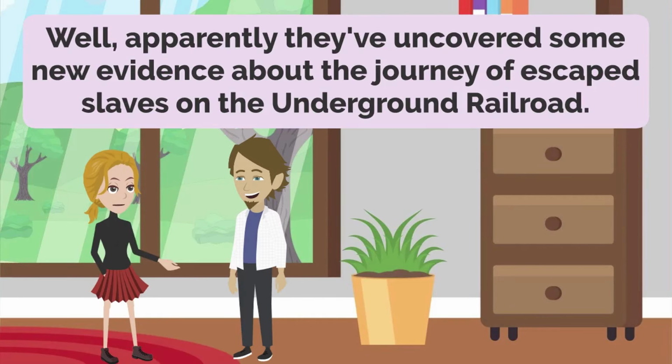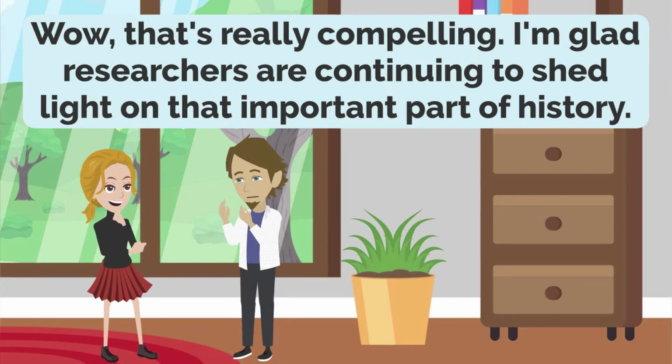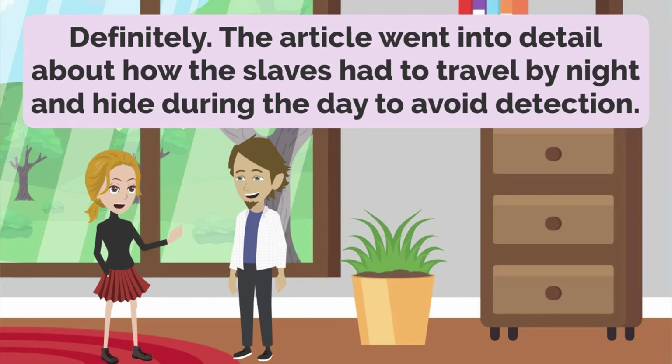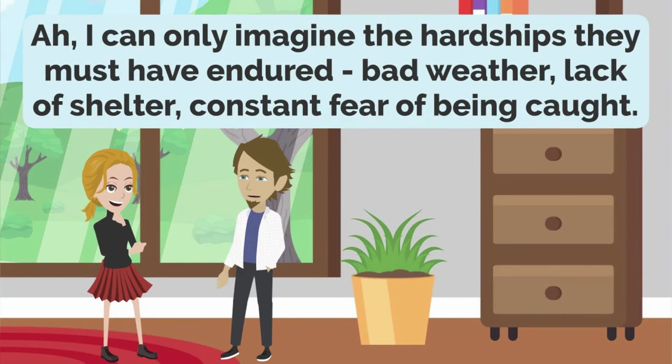Well, apparently they've uncovered some new evidence about the journey of escaped slaves on the Underground Railroad. Wow, that's really compelling. I'm glad researchers are continuing to shed light on that important part of history. Definitely. The article went into detail about how the slaves had to travel by night and hide during the day to avoid detection. I can only imagine the hardships they must have endured: bad weather, lack of shelter, constant fear of being caught.